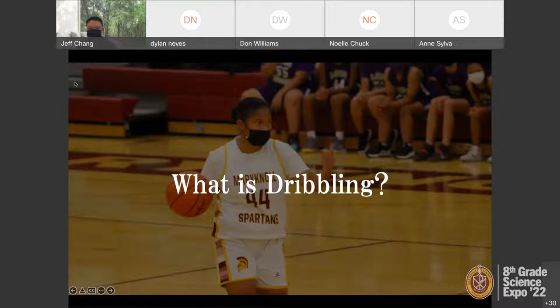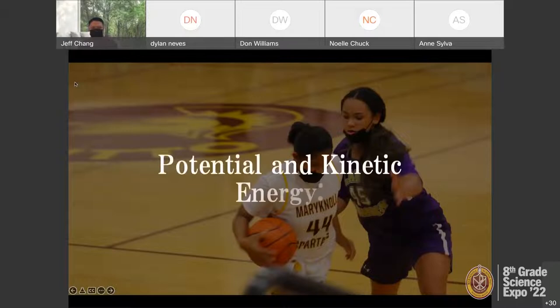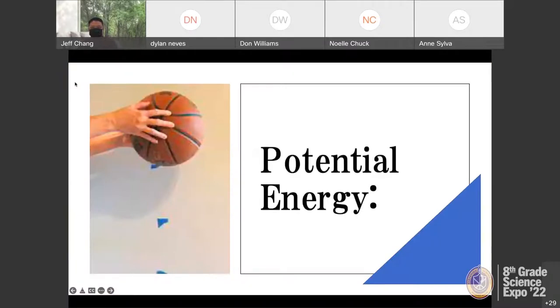What is dribbling? Dribbling is the repeated action where a player continuously bounces the ball towards the floor. When dribbling, there are two types of energy involved: potential and kinetic. What is potential and kinetic energy, you may be asking? Potential energy is stored energy that depends upon the relative position of various parts of a system. An example of potential energy is when you are holding the ball at your waist and patiently waiting.